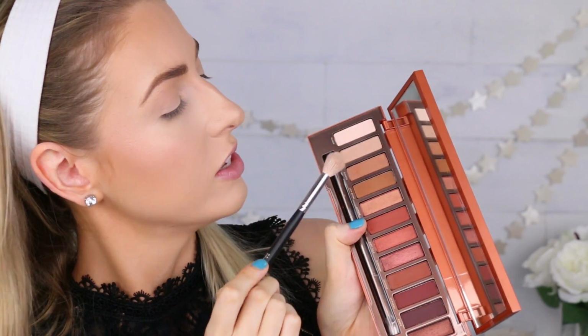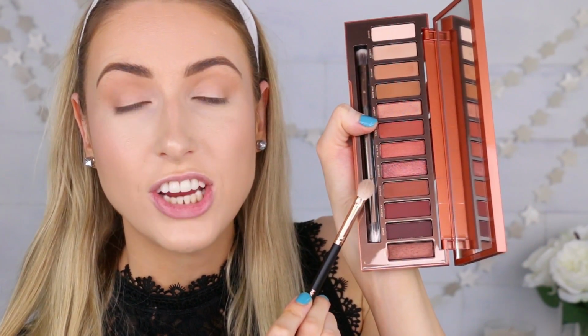And I'm going to take a sauce right here and a smaller fluffy brush, and I'm going to apply that again to the crease to deepen a little bit. So far so good. They are applying quite well, nice and smooth. Now I'm gonna go in with this dark shade Cayenne here, and I'm gonna apply that to the crease and a little bit into sort of like the outer V. It's picking up really nicely on this brush, actually.